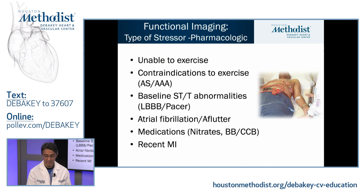Furthermore, a lot of these patients may have very abnormal EKGs. And if you have a patient who you're not performing imaging with, you can imagine that if you already have baseline ST-T changes, it'll be very difficult to interpret your stress EKG. A lot of patients who come to our labs also have ongoing arrhythmias. These could be atrial fibrillation and atrial flutter. And there, again, it's recommended to have pharmacological testing.